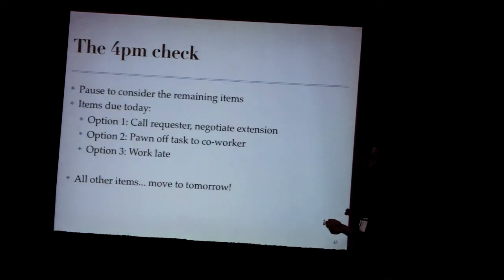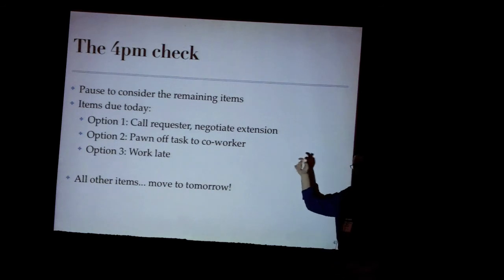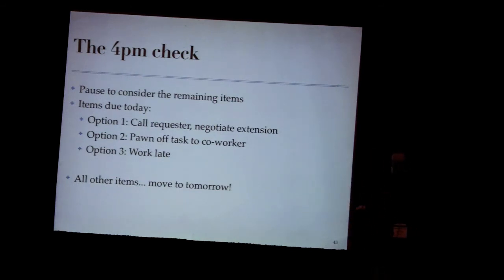I already talked about the 4 p.m. check. And I want to encourage that your thought process should be in this order. It's 4 p.m. We have a couple tasks left. If it's not due today, we can just easily push it off to the next day. But if it was due today, if we made a commitment that it would be done today and it isn't done yet, we can call the person and negotiate an extension.